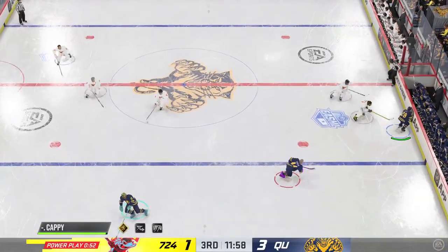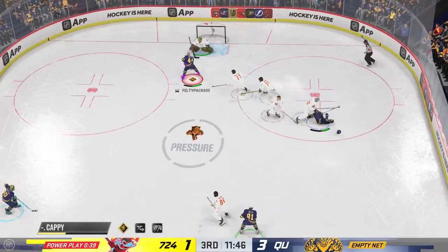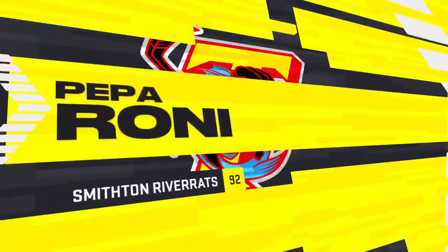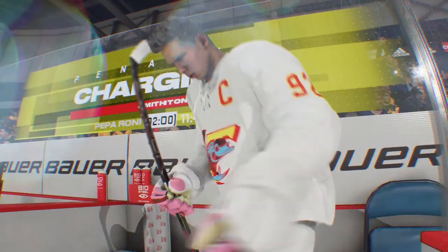Wow, and you're on the PK unit, you have to be able to anticipate. They do just that. They're able to retrieve the... Oh, well, there's going to be a call on that one, James. Penalty coming up here. I could almost predict this charging call before it happened, James, because he came from a long way to make that hit.